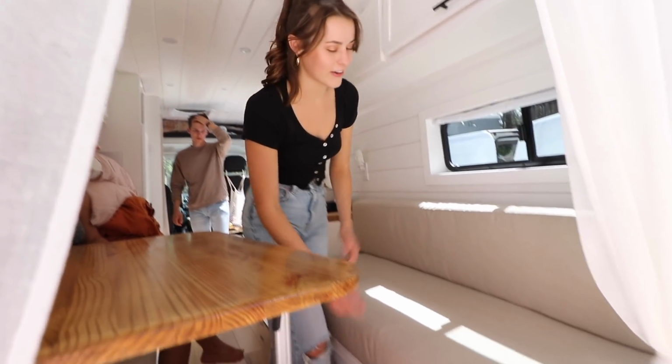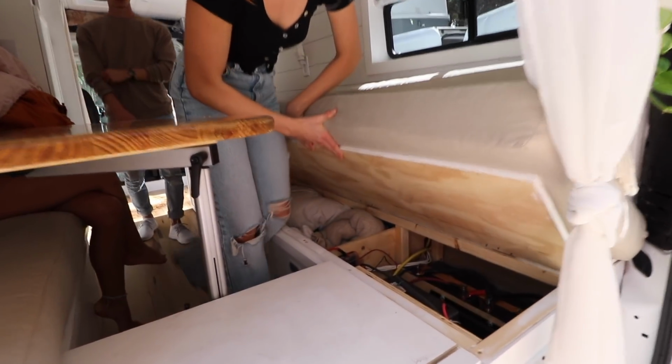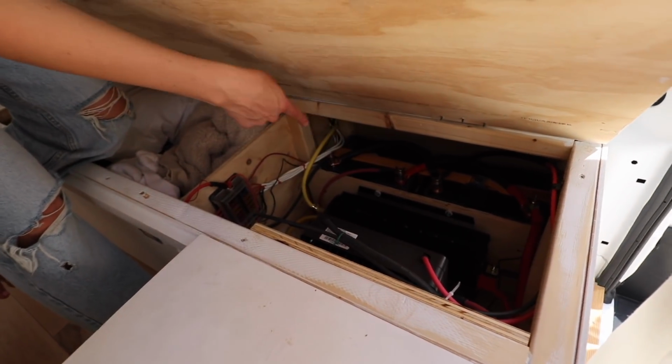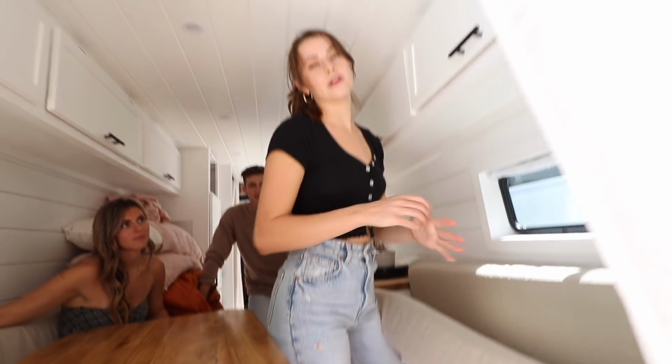On this side we have our electrical compartment. Everything that powers the van is in this section right here. We have our inverter, we have 2 batteries. I'll have Kyle come in right now and show you a little bit more of the details.